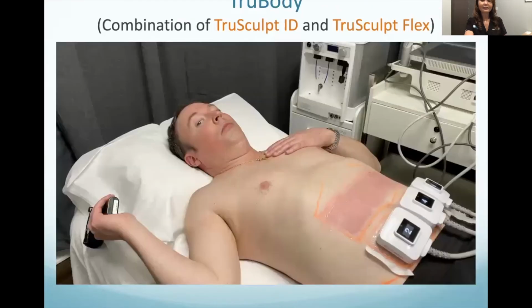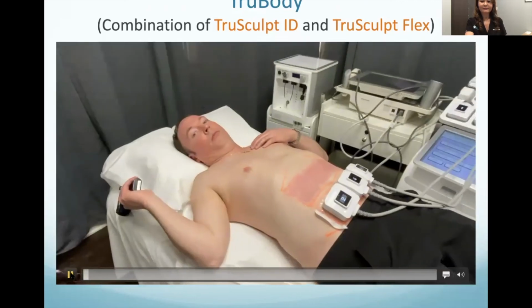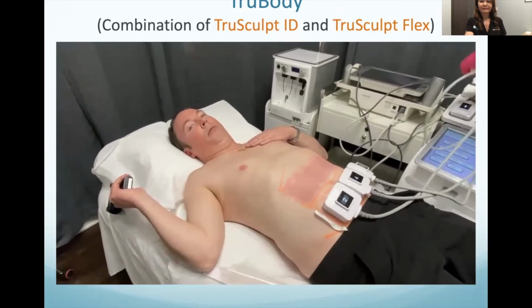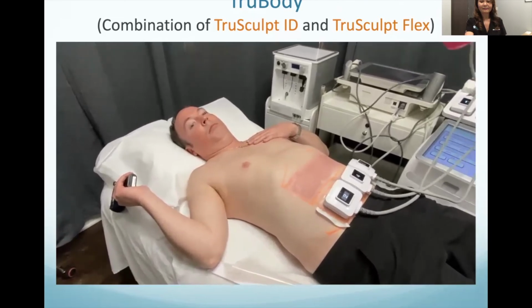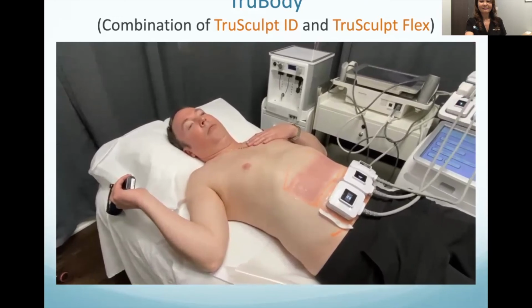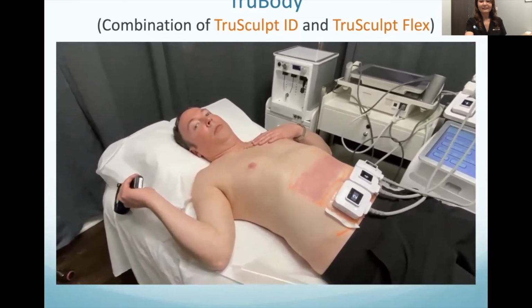So let's take a look to see what our patients are doing with the True Body. Ted, tell me what it felt like to do the TrueSculpt ID. It was fine. It was just a little heat. So this is to melt fat. That's it, but nothing intolerable. Can most males tolerate this? Yes. Good. Because it's heat, you know, it feels warm, right? It's warm. Okay, all right.